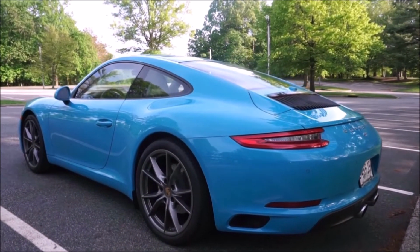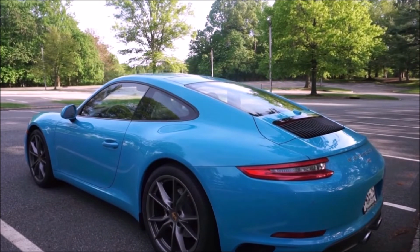All right, so I've had the 911 now. I bought it in May, I think Memorial Day weekend to be exact, in the middle of the pandemic. So I got a great deal on it. That car's actually worth more now than I actually paid for it, because they were giving them away back in May. And I've left it stock. I like buying my car stock, so let's talk about that first.